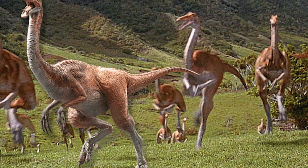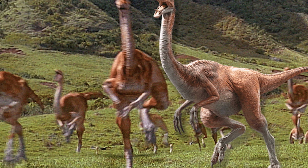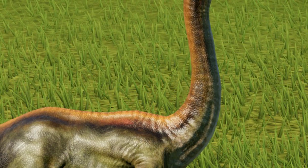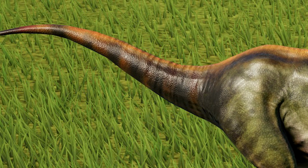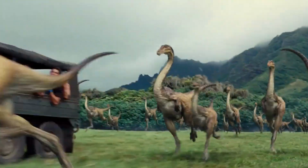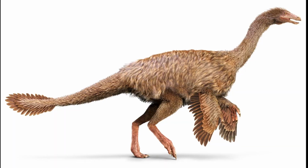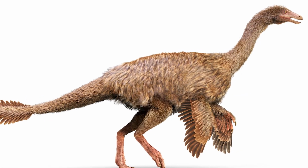As far as appearance, Gallimimus probably looked dangerous but would have been relatively harmless unless you were caught in its path as it ran. It had a long neck, a small toothless head, and a long slender tail. Its limbs were long and powerful, making it a fast runner. We think it could run as fast as 42 to 56 kilometers per hour or 29 to 34 miles per hour. Feathers are always a fun topic for debate in the dinosaur world.